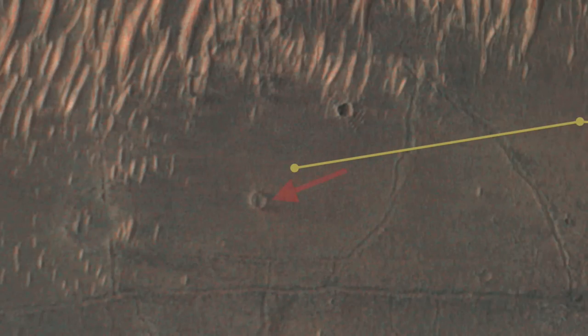There's a gap in the NavCam video because not all of the images have been downlinked yet. A small crater comes into view that's visible from orbit and helps to locate the end of the flight, which covered 111 meters in 55 seconds.